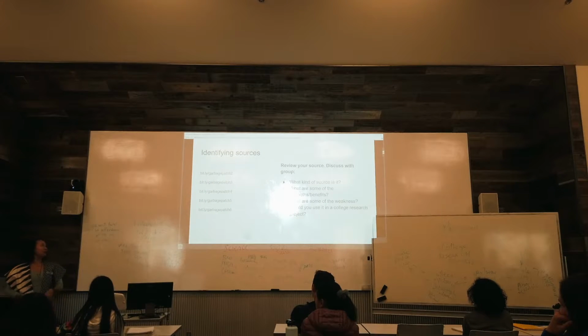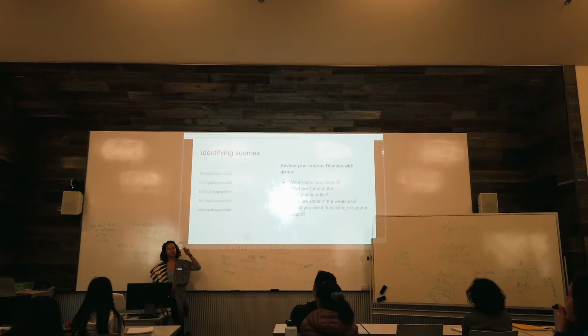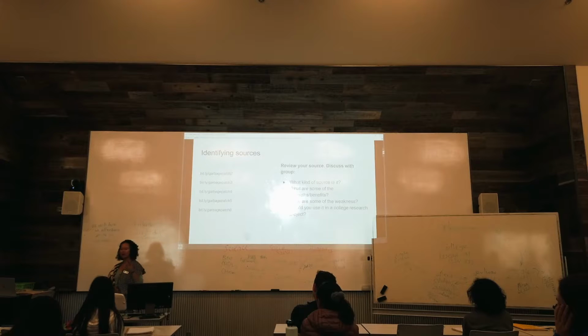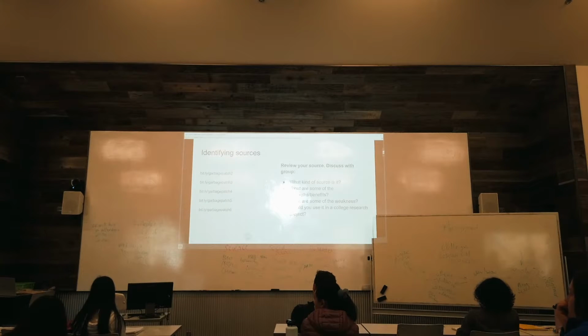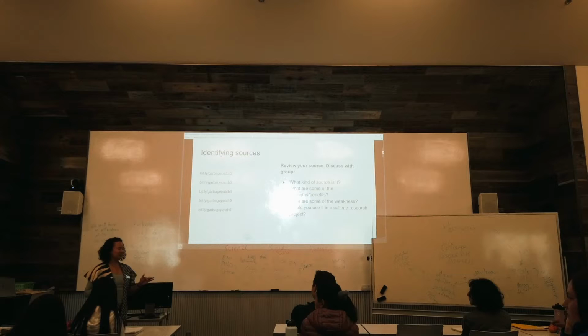And there are sources that I've made links for. So you can do this on your phone. Just when you're typing it, make sure it's case sensitive. So in your group, get together with 5 people roughly, and each of you is going to a different source. So within these 5, one of you is going to look at Garbage Patch 2, Garbage Patch 3, 4, 5, 6. Does that make sense? Okay. And you can do this on your phone. I also have some hard copies for anyone who prefers actually looking. Yeah, you can definitely do that.